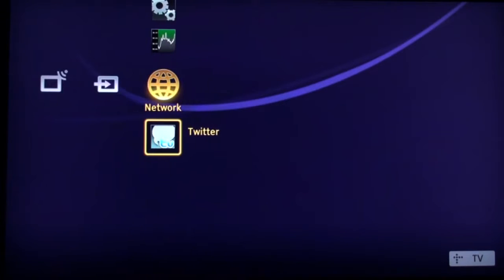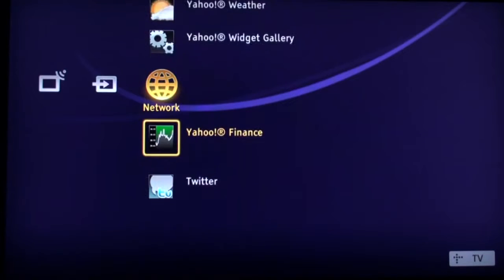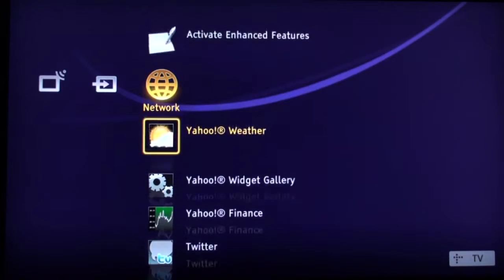Finally, we have widgets. And currently we have weather, widget gallery, finance, and Twitter. Always make sure you check in at the widget gallery from time to time to see if there's anything new. The Twitter's the newest one.